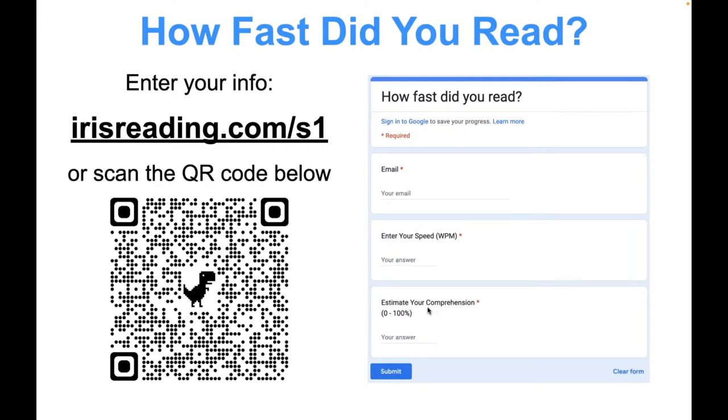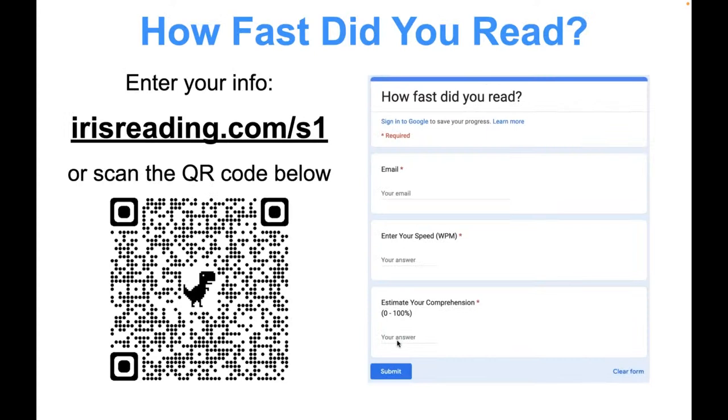Think of it like a confidence level on a scale of 0 to 100%. While you were reading this article, how did you feel your comprehension was? It's very subjective. If you felt like your comprehension was pretty good, you might enter 80%. If you felt like it was so-so, you might say 70%. If you felt like it was kind of bad, maybe you got distracted, you might put 60 or 50, or maybe 73.2% if you want to be so precise. Put a number there, and we would appreciate the feedback.